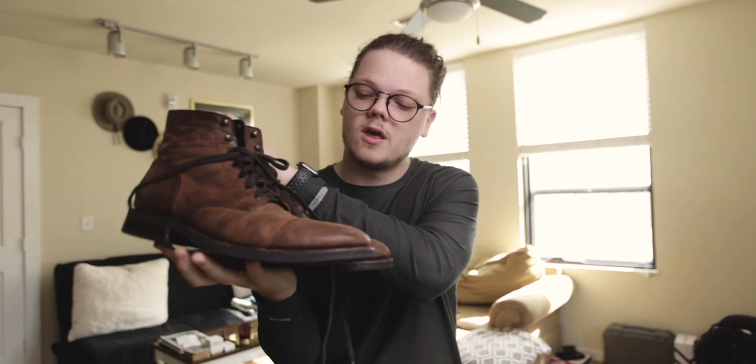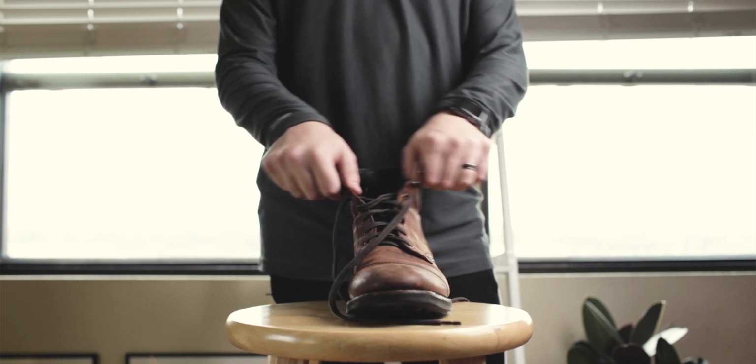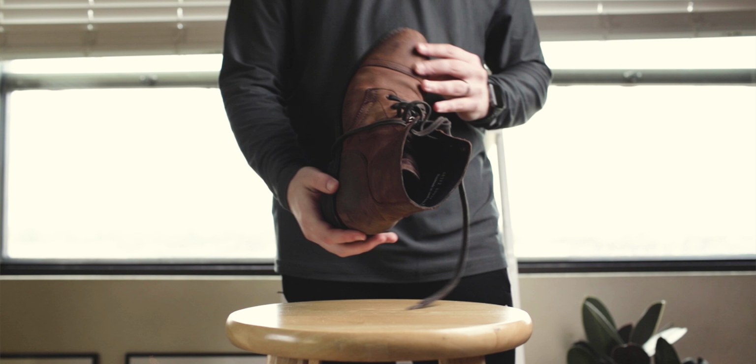Next up, Thursday Boots. Now this is a big deal for me. My wife and I very much appreciate good clothes and high quality fashion and that sort of thing. So nailing a collaboration with Thursday Boots was a huge deal. These are the Terracotta Captains by Thursday Boots. Now they're a leather pair of lace-up boots. They're handmade in small batches. Thursday Boots is a company based out of New York. I'm not sure if they're all made in New York.